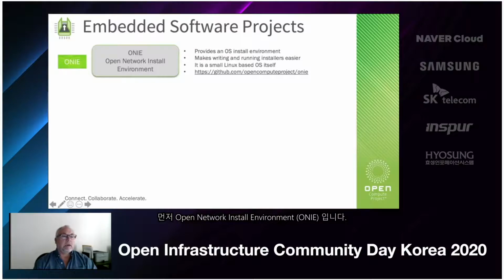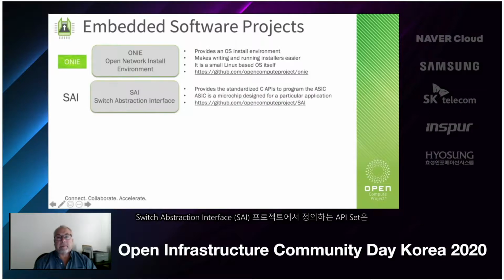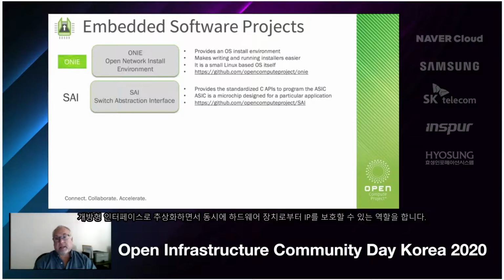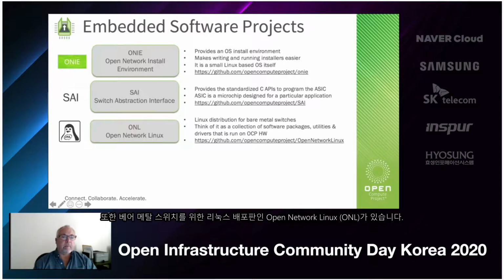The first one is our Open Network Install Environment, ONIE. This is the installation firmware that almost every network platform uses today to boot up. We also have the switch abstraction interface. This is really defining a set of APIs that allows the low-level programming commands associated with proprietary hardware to be abstracted into an open interface and protect the low-level IP from those hardware devices. We also have a bare metal Linux distribution, a Linux distribution with bare metal switches called Open Network Linux.